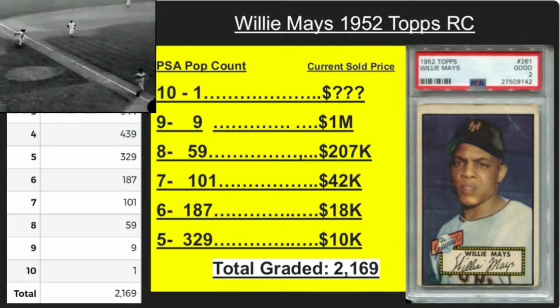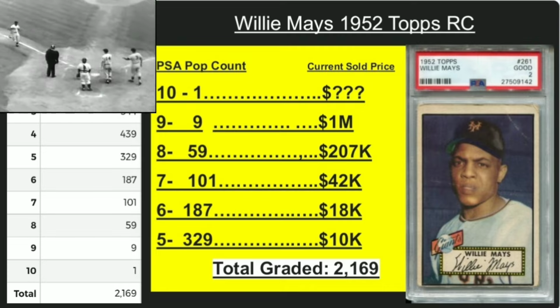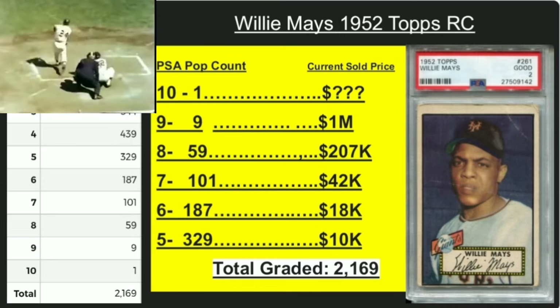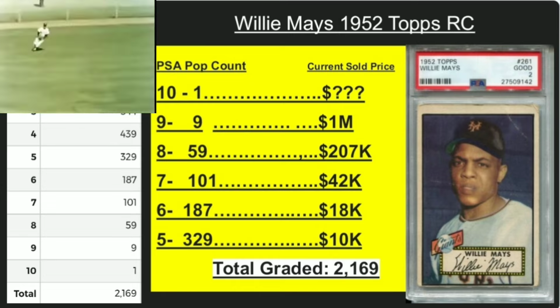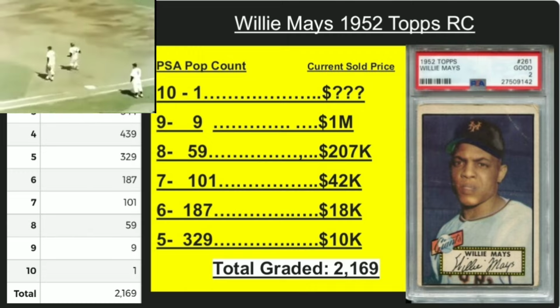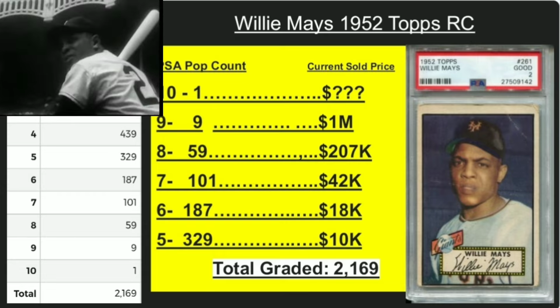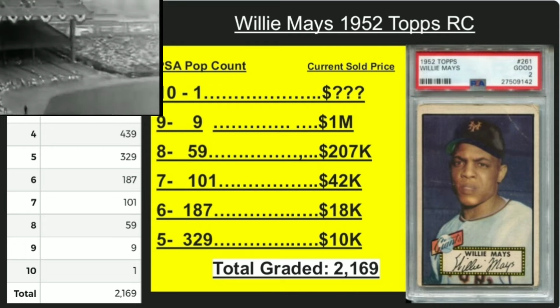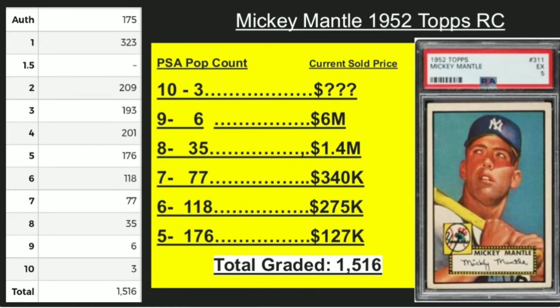The last PSA 9 that sold, it sold for $1 million. As you can see here, there's only 9 PSA 9s and 59 PSA 8s, and it keeps that card over $200,000 because of how scarce and rare it is in good condition. There's over 2,000 of these cards graded, but only 300 of them graded a PSA 6 or higher. Next we'll look at the Mickey Mantle. The one thing that can't be lost is these are all-time greats, and you mix that with scarcity and rarity, it's creating some of these monster prices we see.